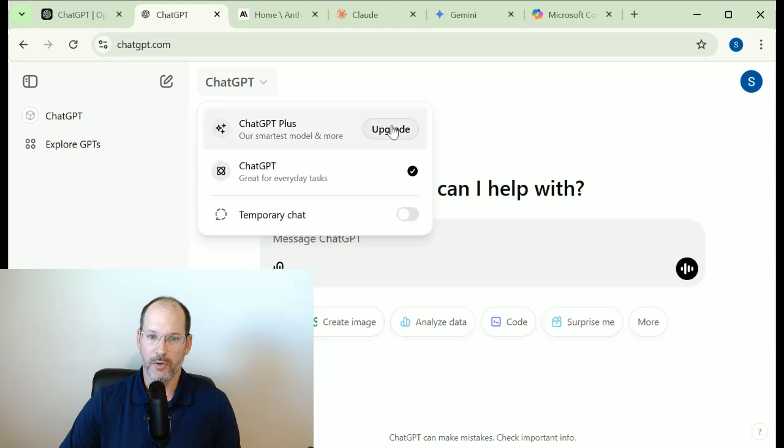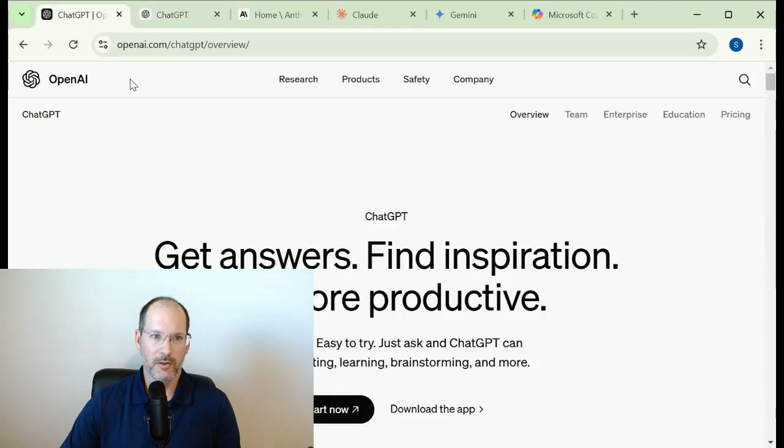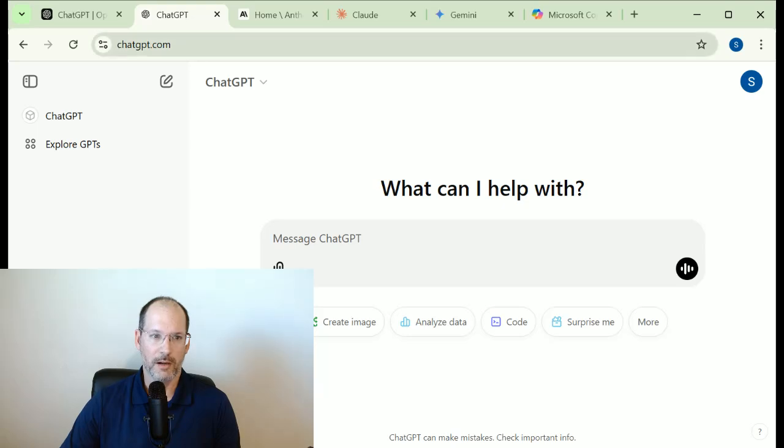If we take a look here, you can see there's Plus, and this is basically the free version here, so you can upgrade to get access to other models that ChatGPT provides, each one being a bit more sophisticated or able to do slightly different things, whether it's a smaller model that can act more quickly, or some of the models available just to Pro, which just came out recently, which can do some more advanced reasoning. But you can simply get to it by going to openai.com and checking out ChatGPT, or just going to chatgpt.com itself.